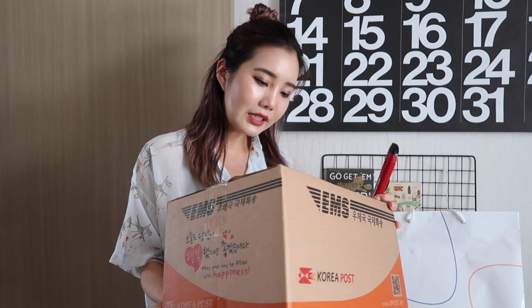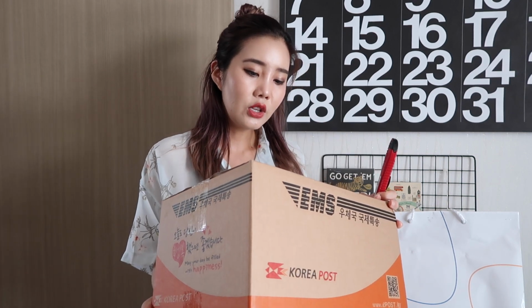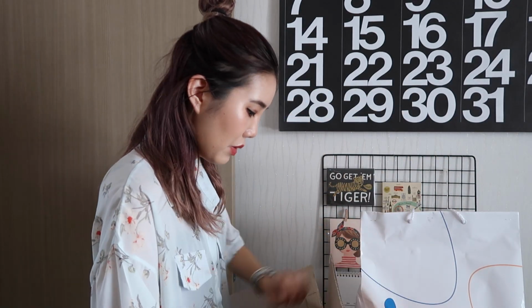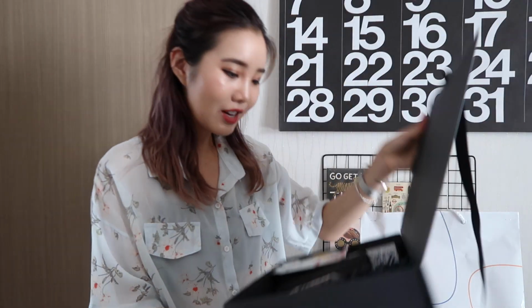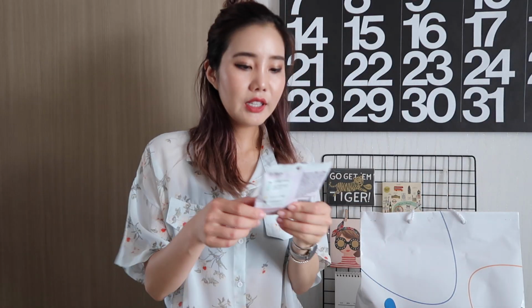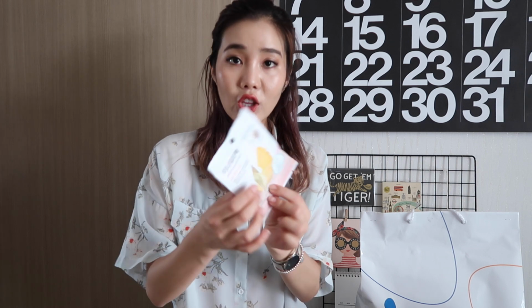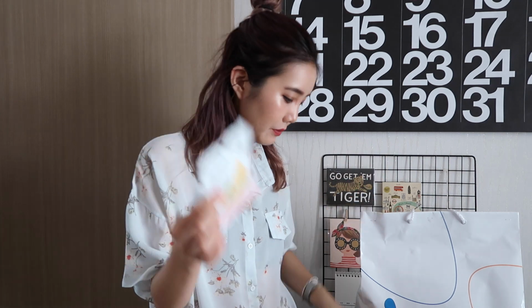And first, we have this one right here, and it says it's from Campaign United. It's from Too Cool for School. I didn't know they were sending me another box. More new products. First, there is an inner water pack. I think this is something that you put inside your water bottle for a flavored water.